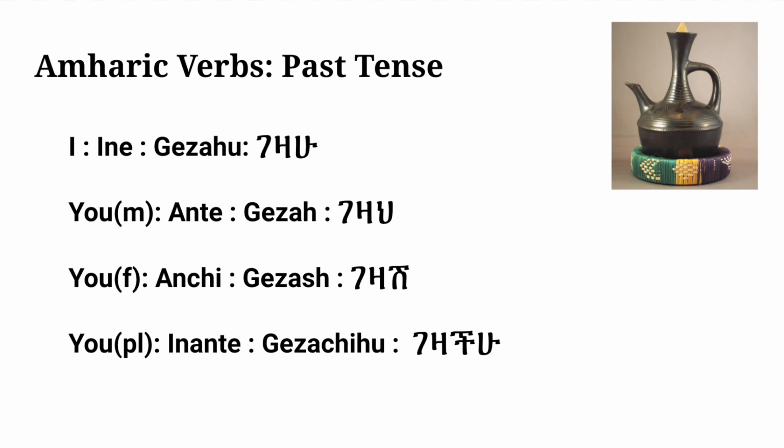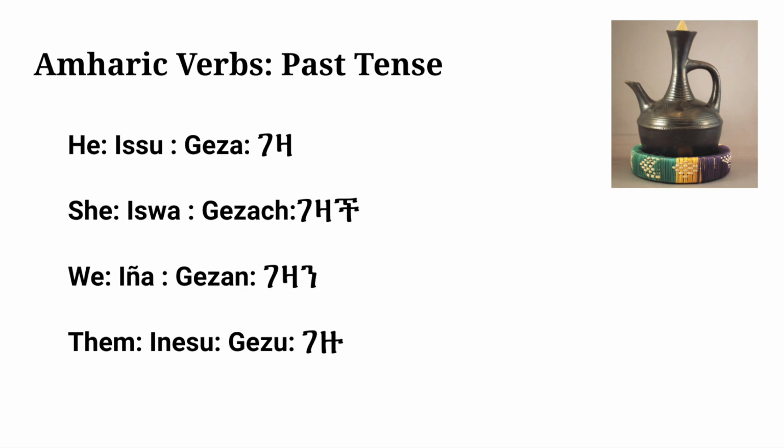So let's go ahead with these conjugations for magzat. For the first person, we have gazahu. So you could say ene injera gazahu. So I bought injera. For the second person male, we have gaza. For the second person female conjugation, we have gazash. For you plural, we have gazachu. For third person male, we have gaza. For the third person female conjugation, we have gazach. For the conjugation for we have gazan. And for them, we have gazu.